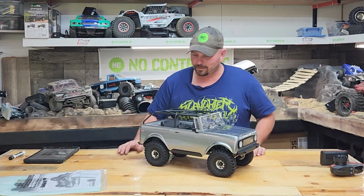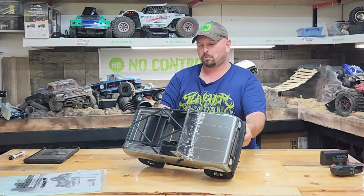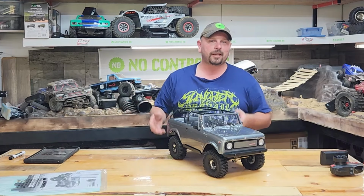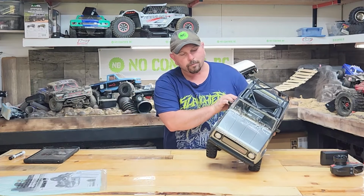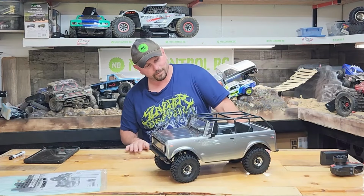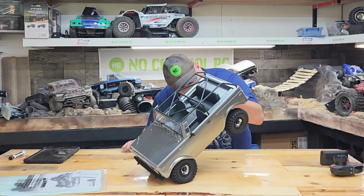First impressions: this thing is not too bad looking. It's pretty plain Jane because it's a Scout, and let's face it, any of us who've actually seen a real Scout know they weren't the pinnacle of style. But they're supposed to perform pretty well. Yeah, I mean, it's nice. For silver, it's not bad. Let's get this thing off.